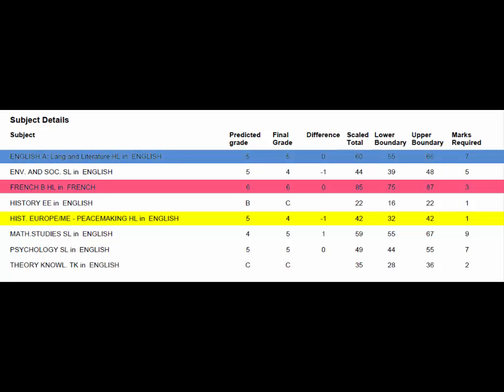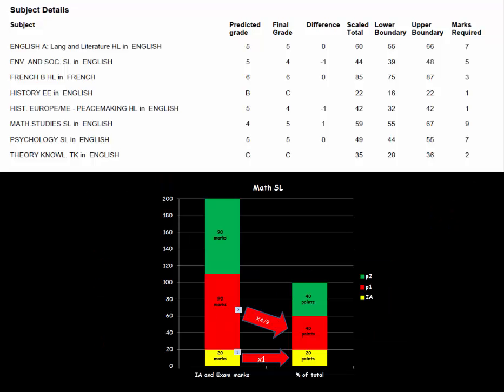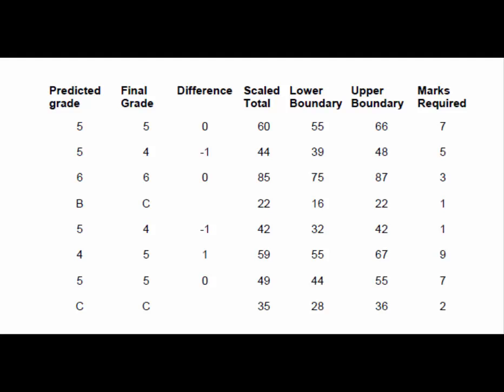Now, the final column, marks required, I want to remind you that these marks are not marks on the exam papers that you were writing. So just to take you back to one of my earlier presentations, remember that your marks from your exam papers are scaled to the final marks. And what this paper is talking about is those final marks. So while you may have been 9 marks away in your math studies, that could have been 12 to 15 marks actually on your exam papers.